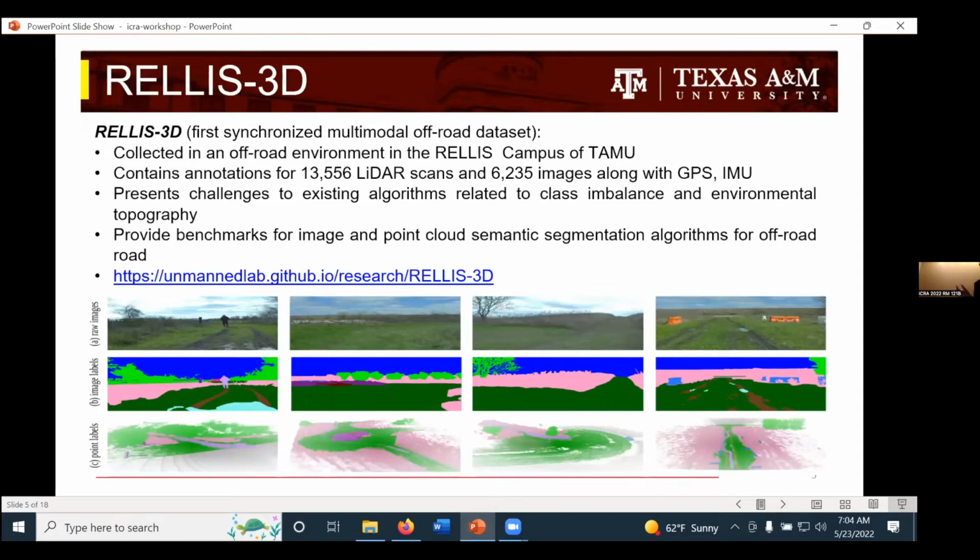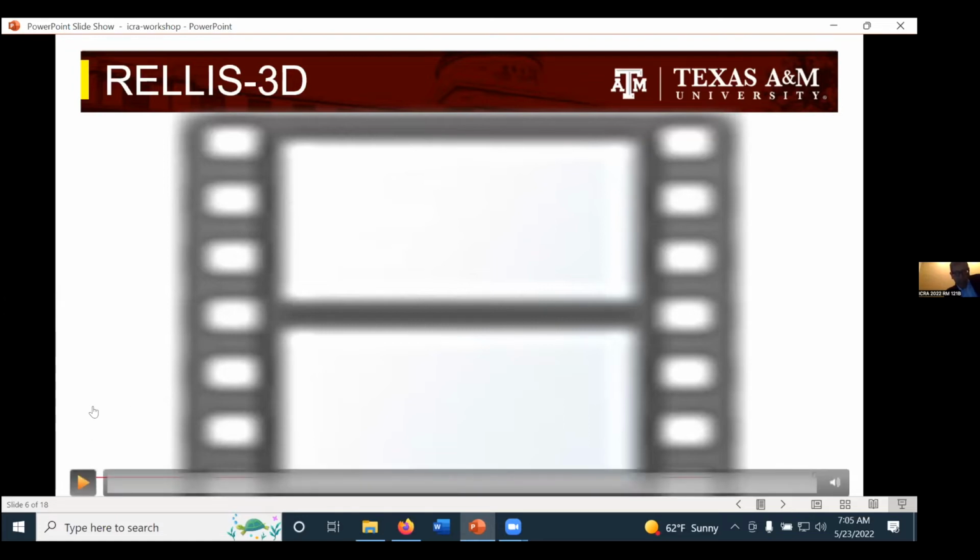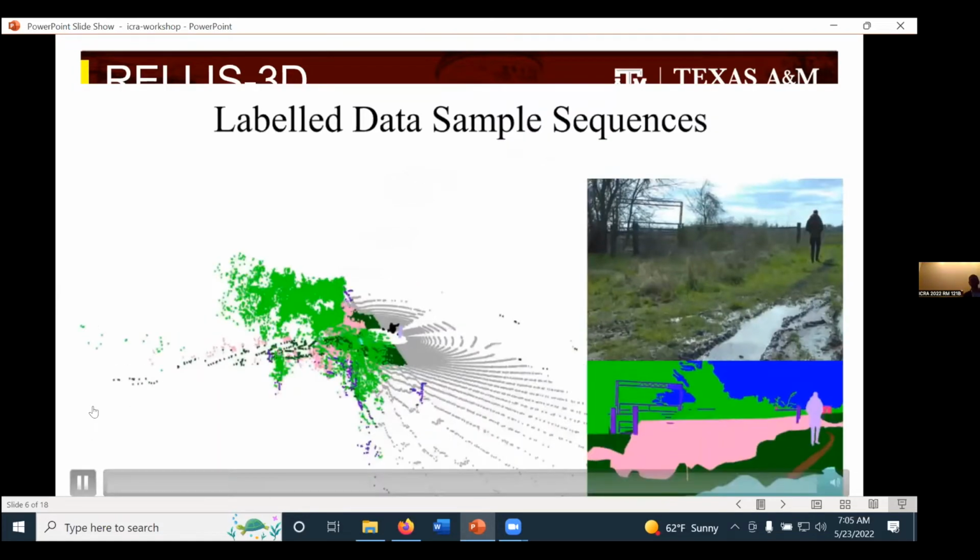So the first thing that I said is, of course, data sets. One of the first things that we did is we went and collected multimodal data in high off-road environments, right? And then we open sourced this data. It consists of LiDAR, imagery data, along with GPS and IMU data, annotated both in imagery and LiDAR, right? I'll show you the data and then I'll give you some benchmarks on that.